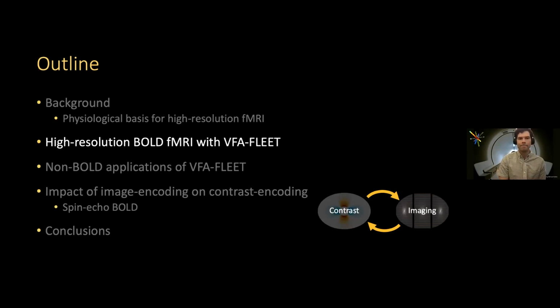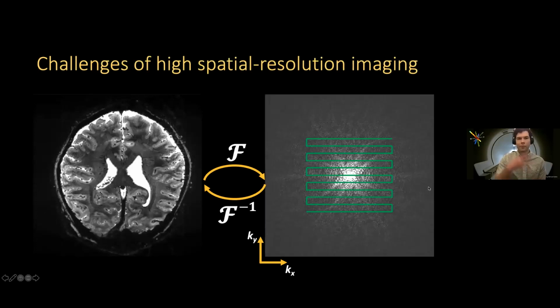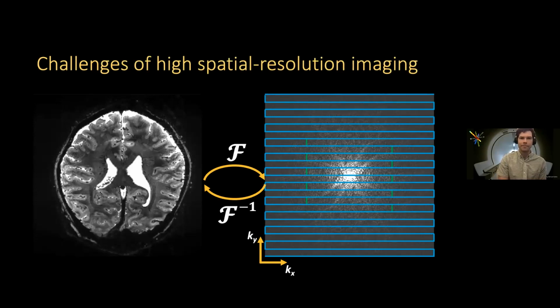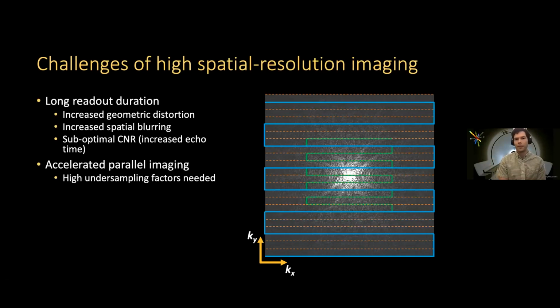Now I'll discuss some of the developments we've made in order to move to these higher spatial resolutions. So first off, if we want to image at higher spatial resolution using a typical echo-planar acquisition, and we wanted to double our in-plane spatial resolution, for example, this means that we'd have to cover 4 times the area in a given readout, which is then going to take almost 4 times as long to acquire. And we know that long readout durations result in increased geometric distortion, spatial blurring, and also a suboptimal contrast to noise ratio because it tends to push out our echo time for BOLD imaging. We can use parallel imaging to try to cut down on this readout duration. However, to get to these sub-millimeter spatial resolutions, we still need high undersampling factors that result in too many artifacts in our images and low SNR.